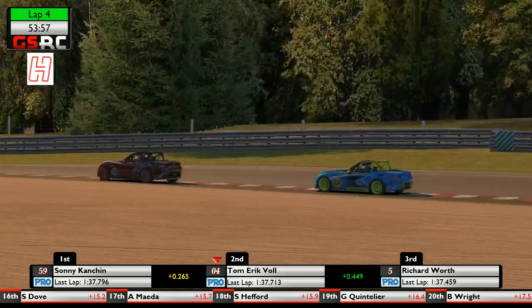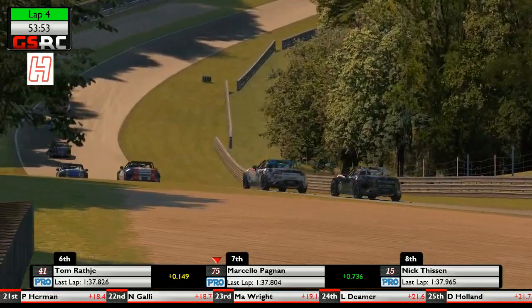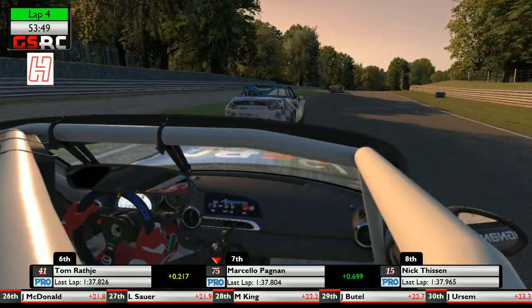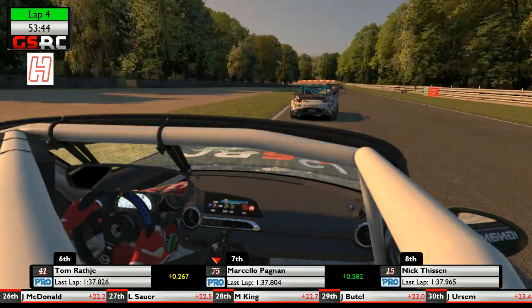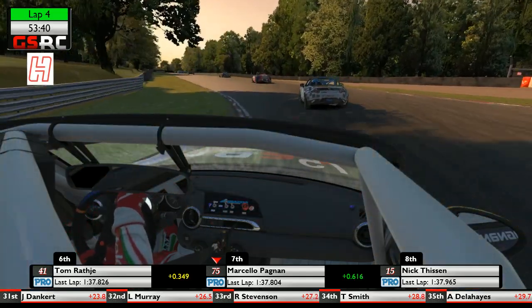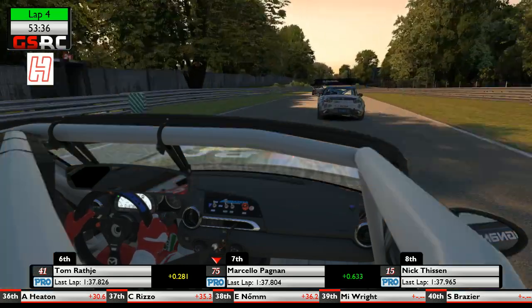Marcello Pagnan, though, has a battle going on with the Bay State Hammer, Tom Ratji. Look how close Marcello Pagnan is following through this section. Dingle Dell now to the Sheen Curve, the blind right-hander, no chance of making a move. Now into Sterling's Bend, the penultimate corner, no chance yet, but it's all about setting up a run here at the Circuit of Brands Hatch. You're not going to get massive drafting opportunities.